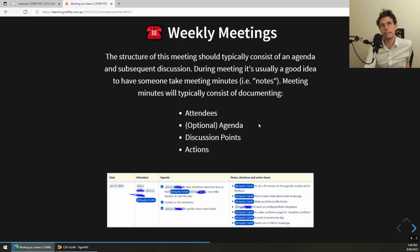During weekly meetings, it's also important that you often try and set an agenda or keep notes. Have someone take notes. Sometimes we call these notes meeting minutes. It's a bit of a strange name, but meeting minutes is another way of saying meeting notes. And typically, all you have to store in these minutes are who came, what did you want to talk about, what were the discussion points, and what were the actions. And to be honest with you, for the 1531 project, I would really focus on the discussion points and the actions.